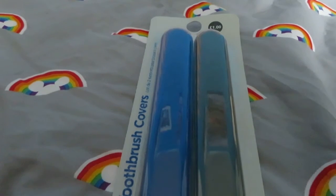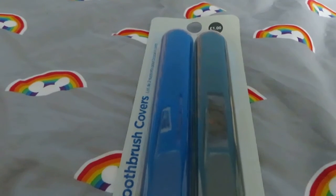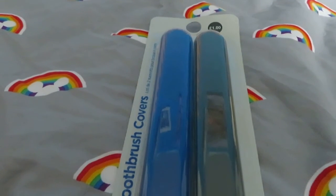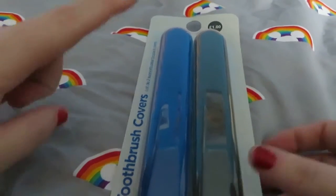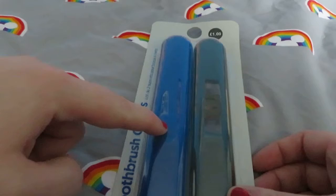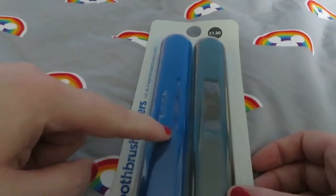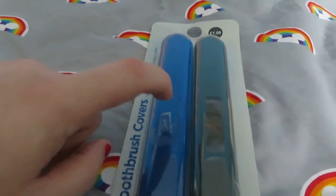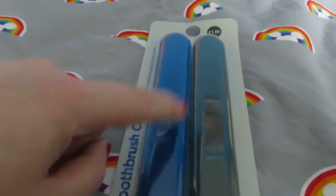Right, so once my cold was finished, if I've got a cold and I brush my teeth and whatnot, I always get rid of the toothbrush once my cold is over. And if my toothbrush is in one of these, I get rid of that as well, and then I will have a new one and I use that. But every so often I'll get rid of these as well and just buy new ones. I really do love them.